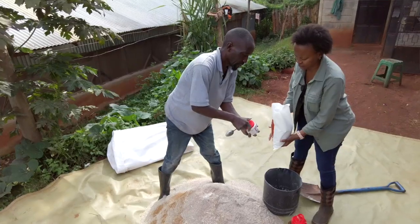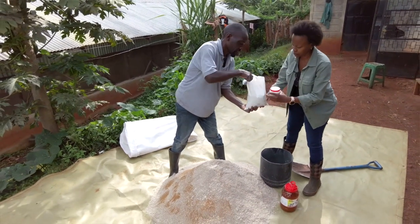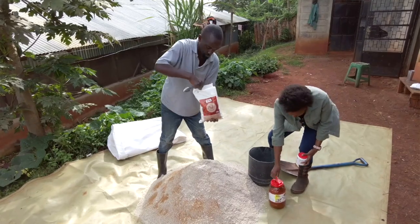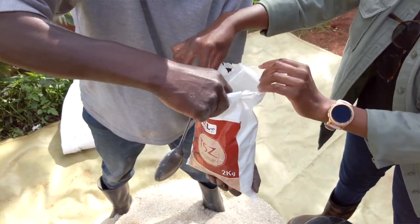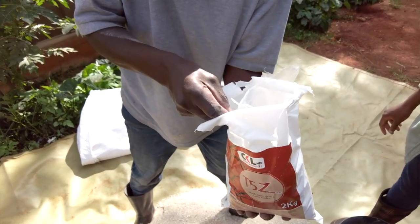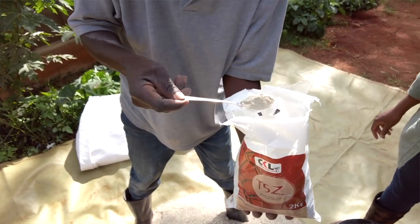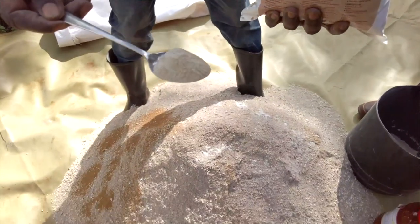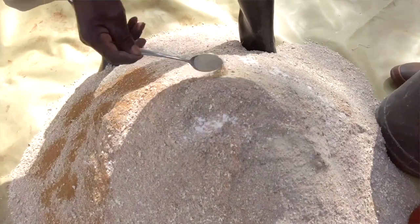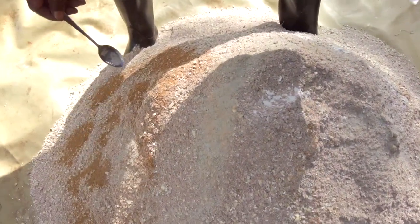Besides feeding, you have to check on your health, and also the health of the birds. T5Z is a mycotoxin binder. Sometimes you get feeds that are moldy. When you are storing, you get feeds that have got molds, and you want to get rid of these fungi. Mycotoxins affect the birds' immunity, their health, and their production. That is why the bird cannot add more weight.